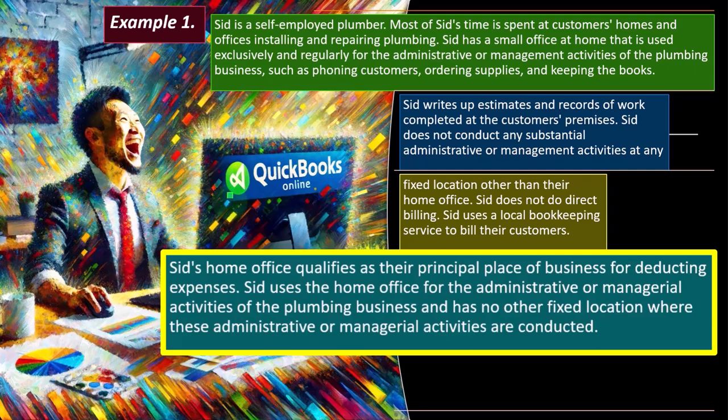So in other words, he has these other locations he's doing work at. He spends most of his time outside of the home office, but he's not doing administrative stuff out there. He's doing plumbing stuff out there. He's doing the administrative stuff in the home office.